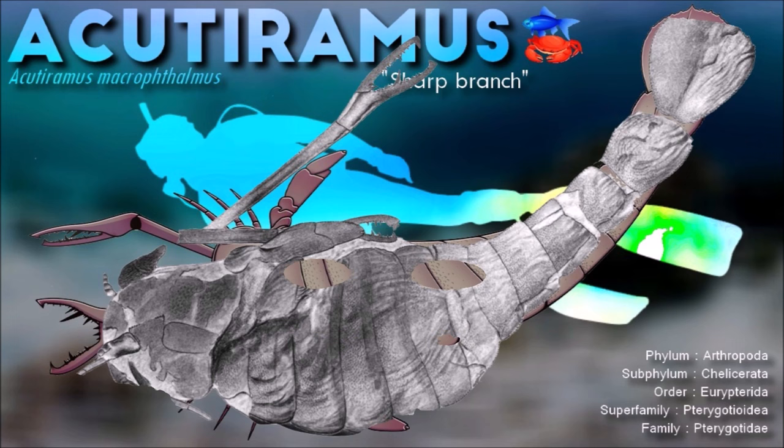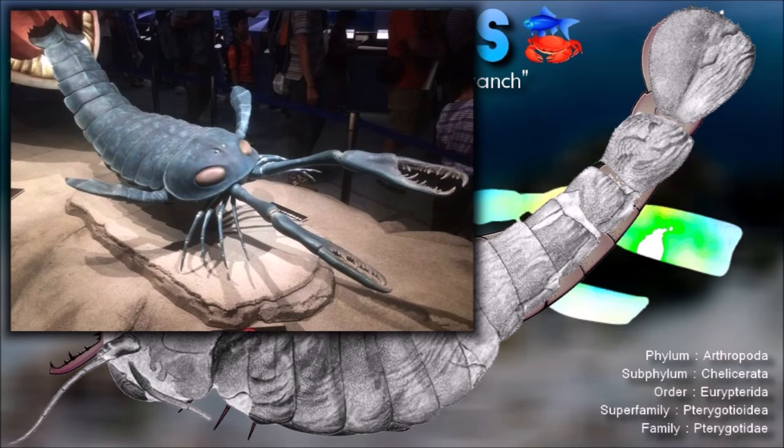Acutiramus had a long, slender body with multiple pairs of legs and a pair of large, paddle-like appendages that it likely used for swimming.